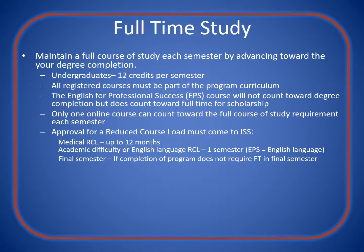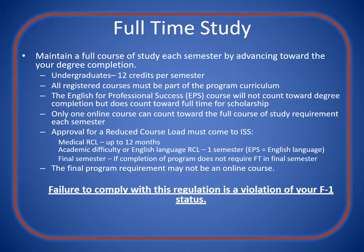Your final academic semester. If you're completing your program and do not require a full-time study in your final semester, that is acceptable. Your final program requirement may not be an online course. Failure to comply with these regulations is a violation of your F-1 status.